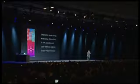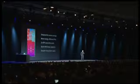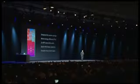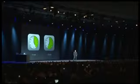The Apple engineers have worked together with the Intel engineers on some great low power states, so we can do things like wake up in 1 second, or have standby for up to 30 days. But the biggest benefit is battery life.